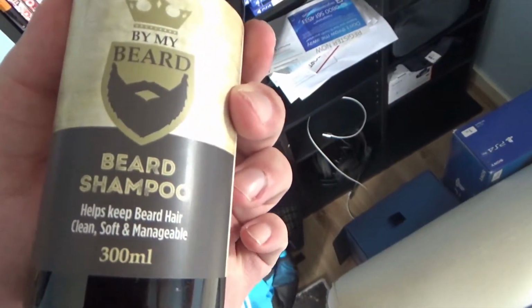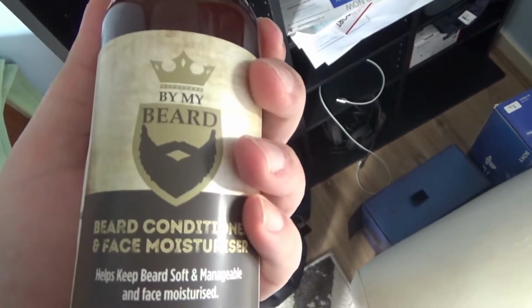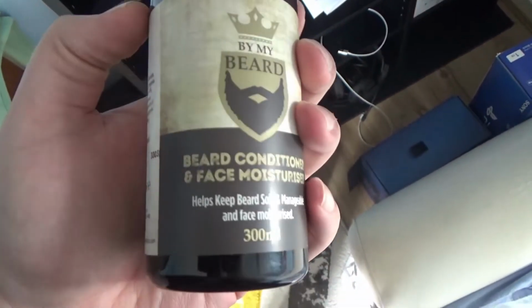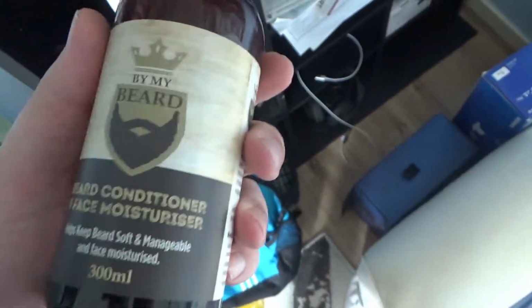In more beard related topics, we've got some beard shampoo, and then I've got this beard moisturizer. Yeah, you can also put that on your head as well, and it makes your head feel nice, because the scalp can get kind of dry. But I'm talking about someone who has a shaved head, so that might work for me, may not work for you.